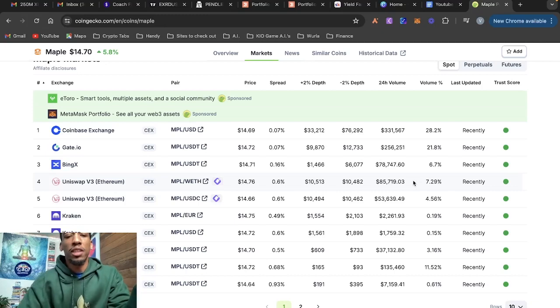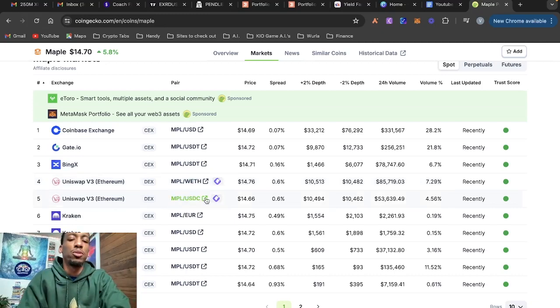And since we're in a bull market, I would rather be doing Maple ETH versus Maple USDC, because it's way harder to stay in range. If ETH rises or if Maple rises, there's a chance that both of them are going to rise, versus if Maple rises, it's going to leave USDC behind, and if it drops, same thing.